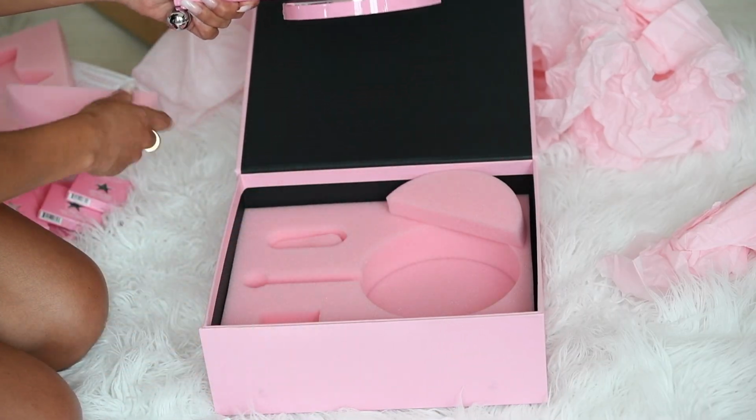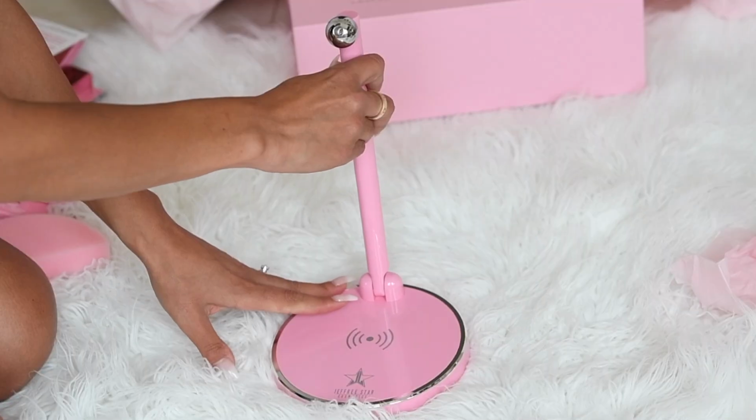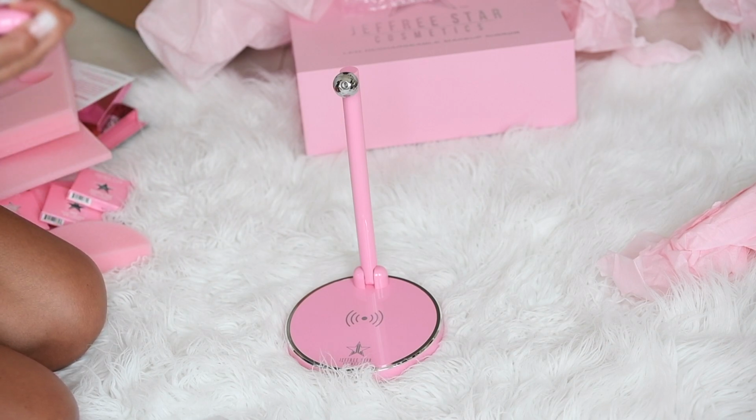Then the stand. So I was a little bit worried about this. I'm like, oh God, I hate putting together things. Honest to goodness, easiest thing, you're gonna see it right now. You literally just pop it up like that. That little circle metallic thing, it's magnetic. So it's just gonna pop right into that mirror for you.